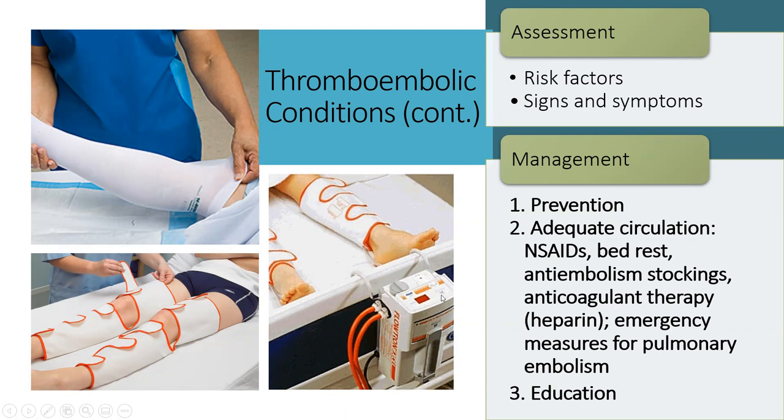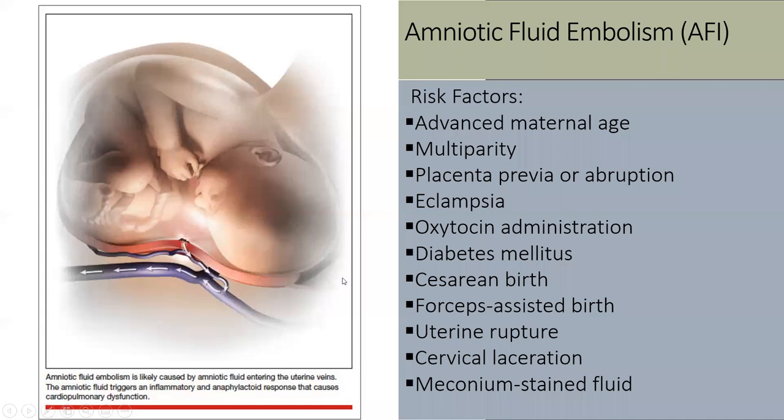The other thing is NSAIDs, but we don't want to give NSAIDs at the end of pregnancy because of our baby. And so these might be after delivery. They might use some NSAIDs. They might use some heparin after delivery. And really just good education. Flexing these feet, moving these legs around in bed will help decrease your chance of developing a clot.